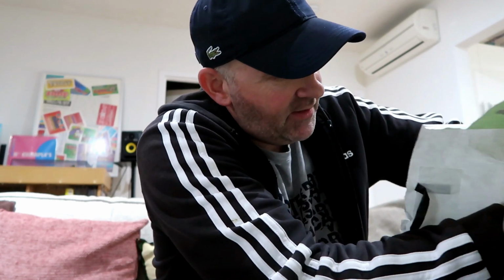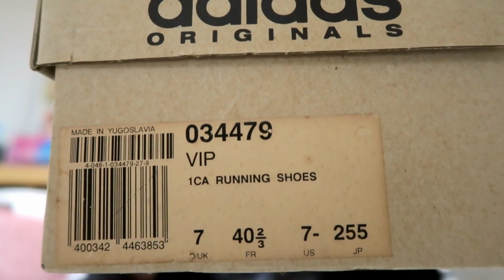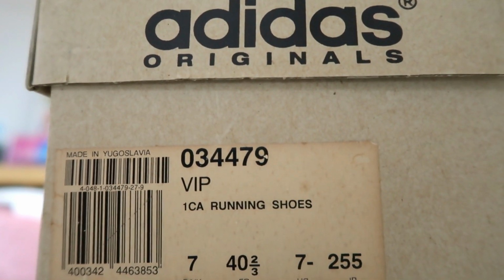Brown box. Get it out. My favourite Adidas shoe in the whole world. Boxed. VIP, UK 7. Let's hope they're VIP anyway. Yes, they are. Oh God, and they look brand new and all.